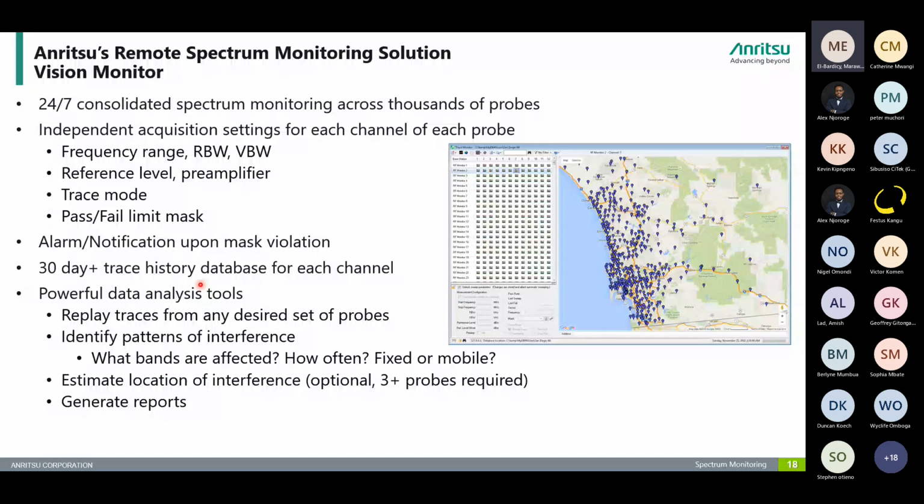The Vision Monitor software allows you to monitor all of the stations 24/7. And not only that, you can also set different acquisition settings for each of the probes, whether that's frequency range, RBW, or VBW. You can also set up limit lines and generate pass-fail reports for each of the stations. There is also the option of 30-day trace history, and this is of course important in order to generate a statistical history of how the spectrum behaves over a certain amount of time. And of course, you can use this to estimate any source of interference and finally generate some reports.